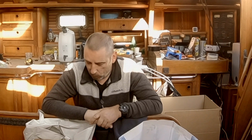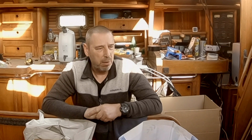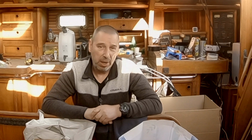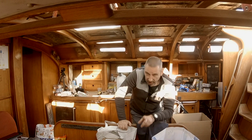So, what's left to do for now? Well, I think I might have found the cause of the leaking that's still going on at the aft of the ship. Let me take you there.